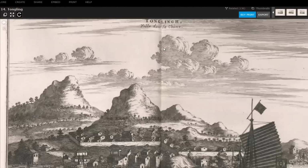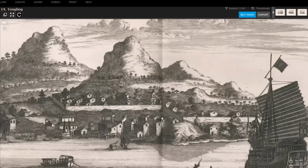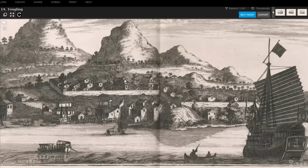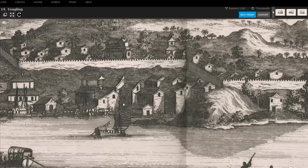Now we are in Tongling. Again, just the same picture. Walled cities and just massive mud flows. Look at this house half buried, right on the shoreline, no docks, nothing like that.